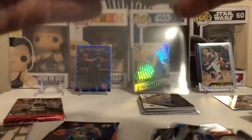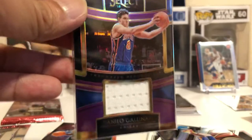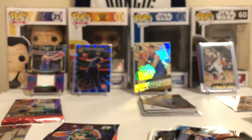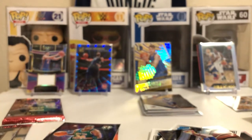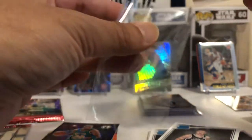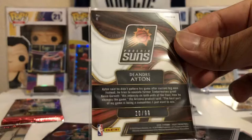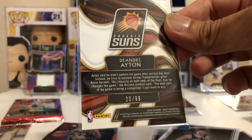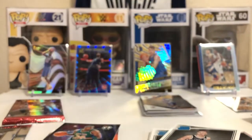A little napkin action from the Italian Stallion. But we also got DeAndre Ayton, who I'm hoping does really well this season. 20 out of 99. Oh, that's numbered. Oh, I didn't know that. Wow. Okay. Well then. That actually made that pack right there.